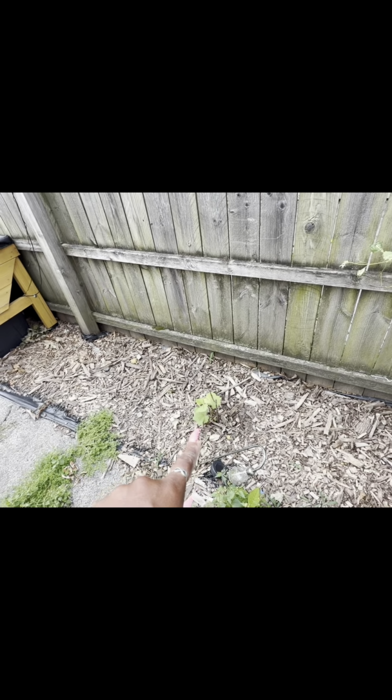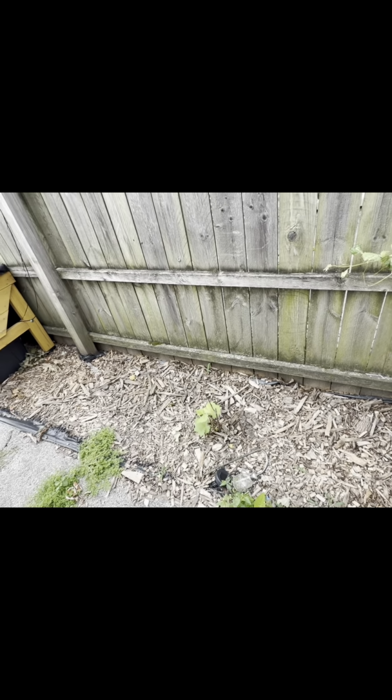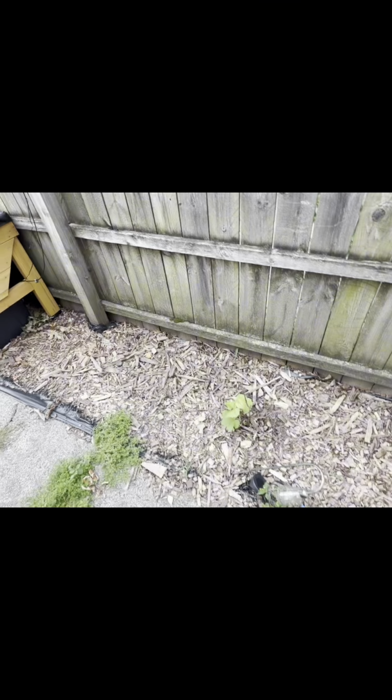All right, as I work my way back this way, that grapevine is also now starting to produce. So I am excited, guys. I don't know how to feel right now because I got both grapevines. I did have a third one over there by those sticks that I'm not seeing any growth on, but it's okay. Two out of the three that I planted this year means next year they'll be thriving.